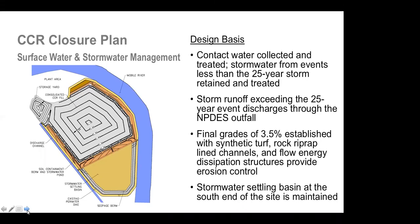With completion of the closure plan, the final grades established for the consolidated ash footprint area of 3.5%, with the use of synthetic turf and lined channels and flow energy dissipation structures, will provide for erosion control overall on the facility. Additionally, the stormwater settling basin at the south end is being maintained such that stormwater collected along the perimeters in the perimeter ponds will be channeled down to the south settling basin and ultimately released in accordance with the stormwater management requirements.